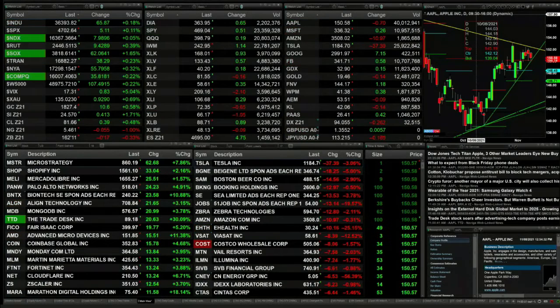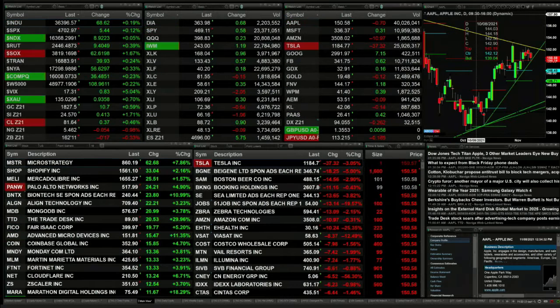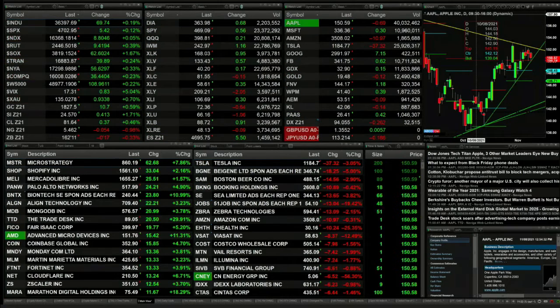The Dow is up 65 points, 0.2%. S&P, 5 points, 1/10. NASDAQ, 108 points, 0.05% to the upside. Russell's up 4/10, 9 points. The semis are up 1.7%, 62 points. The transports are up 39.